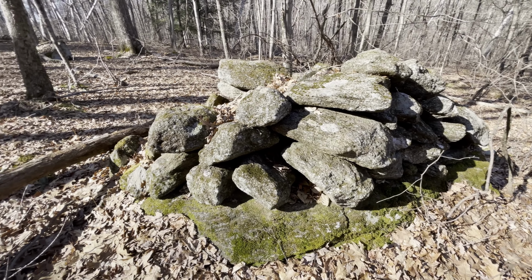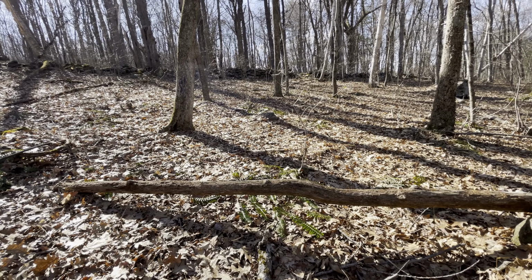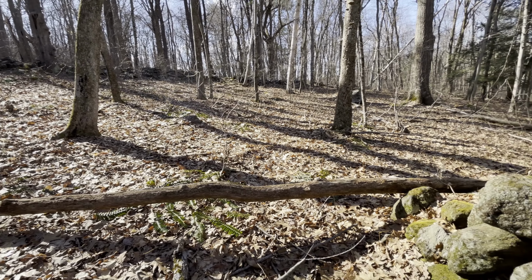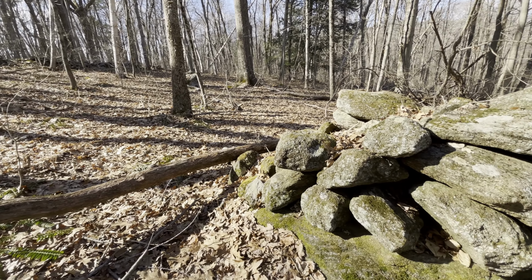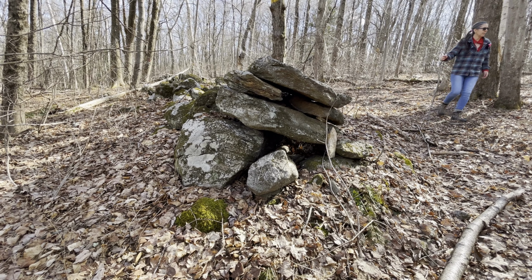Look at that. There's a stone wall up here. It goes for probably several hundred yards. Very cool. This probably was all cleared at one point.